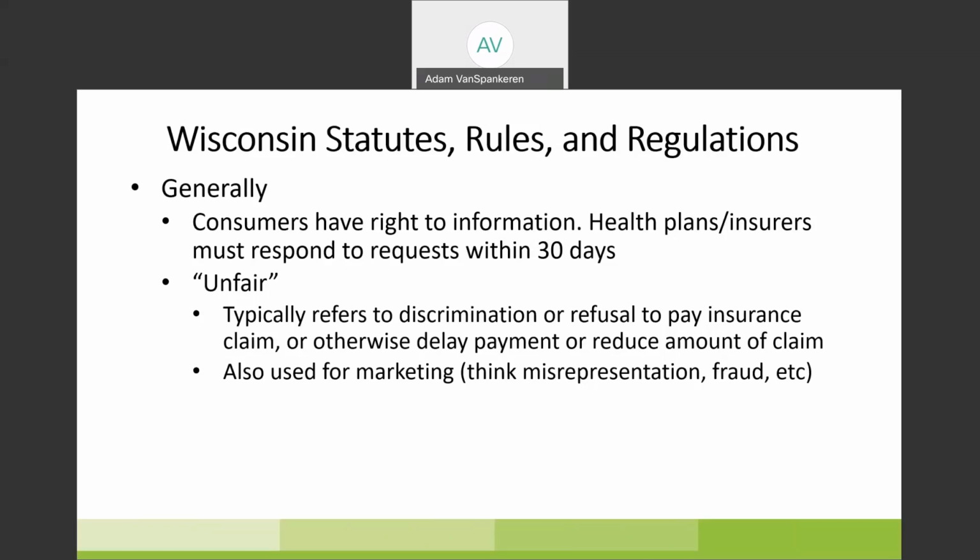But you also might see it show up as a refusal to pay an insurance claim or otherwise delay payment, reduce the amount of a claim. Typically, unfair is going to be a negative thing that an insurer is doing. It can also show up in terms of marketing. So again, thinking about misrepresentation, fraud, unfair marketing practices are ones that are predatory to a consumer.